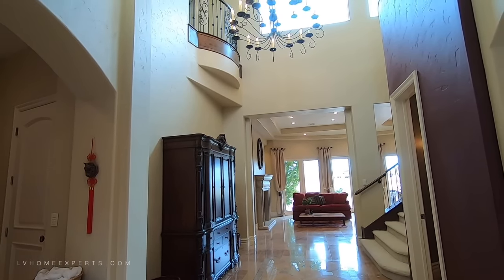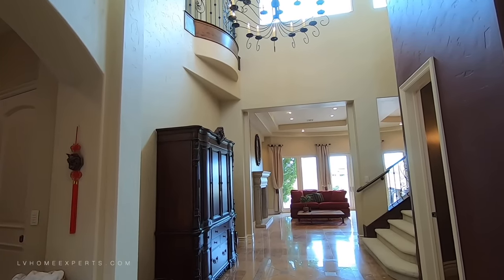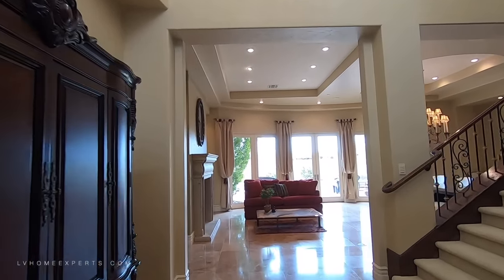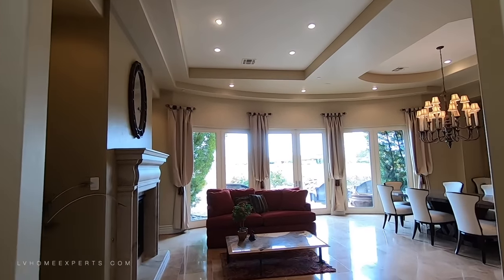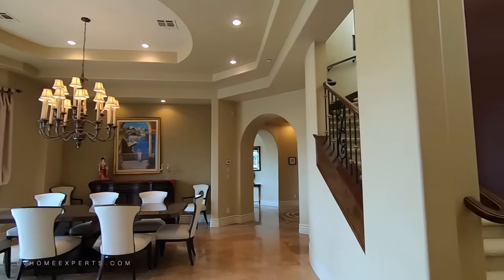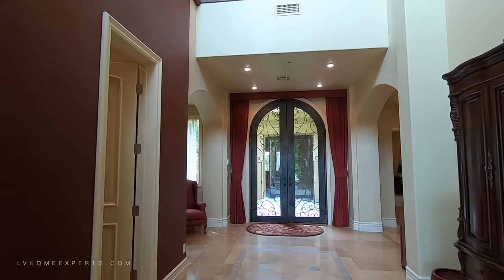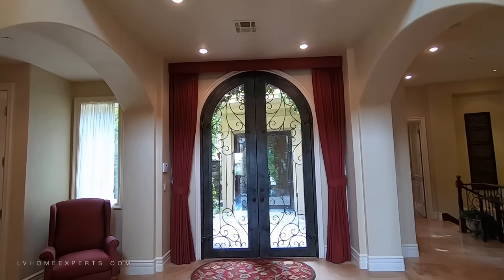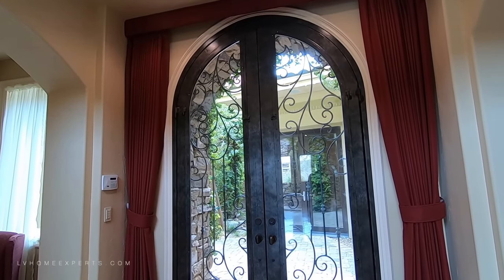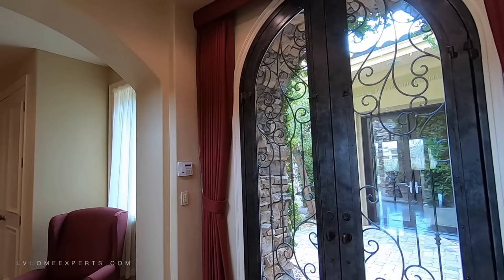Now this home is fully equipped here. Give me a second while I lock the door. Walk right on in. Look at this. Dang. Isn't that gorgeous? Now I'm going to start back here, the front of the home. You've got some beautiful iron doors. What I like about these iron doors, these windows right here, you can actually open them up and let the breeze come in. You have a full alarm system.